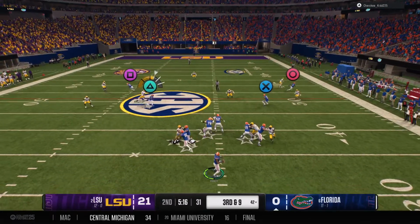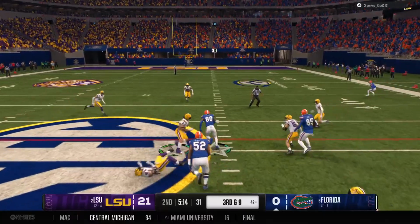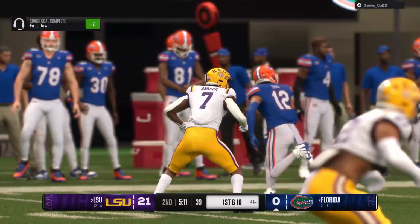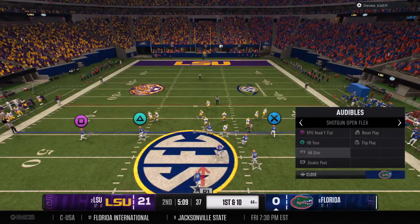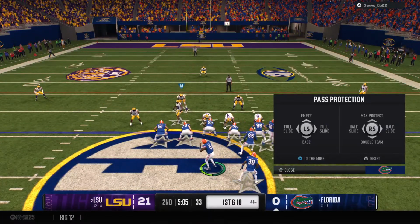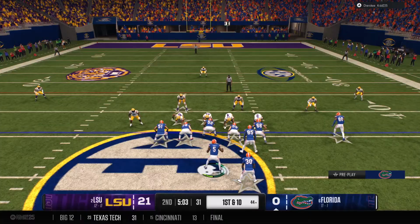Dropping back. Looking to throw for the first down. Snags the quick throw. This offense picks up the first down. They tackle him at the 44. They bring him down, but wow, the freshman showing off the arm strength. And you just continue to see the chemistry between these two.